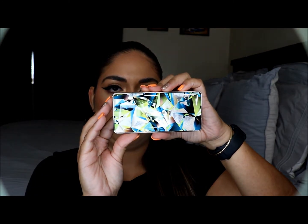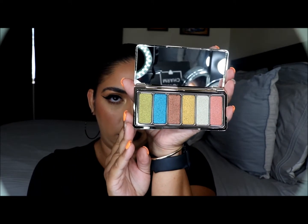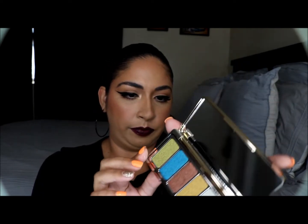Look at how pretty, you guys. And this is what it looks like inside. So pretty. Let me just swatch some of these colors here. All right, not the best swatches, but here are the swatches right here. So pretty. They are very pigmented, as you guys can see.